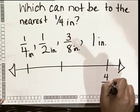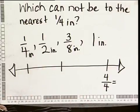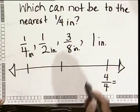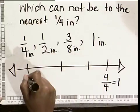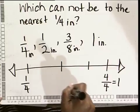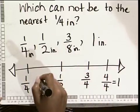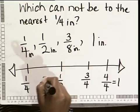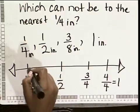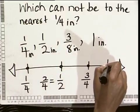How much does 4/4 equal? You're actually missing a little bump. Oh, I'm sorry. I didn't mean to get in there. How much is 4/4 equal? It equals 1, right? Excellent job. Terrific. So I have 1/4 here. I have 1/2 here. I have 3/4 here. Yeah, that's right. 2/4 is the same thing as 1/2. Good. So here's my 1/4, my 2/4, my 3/4, and my 4/4.